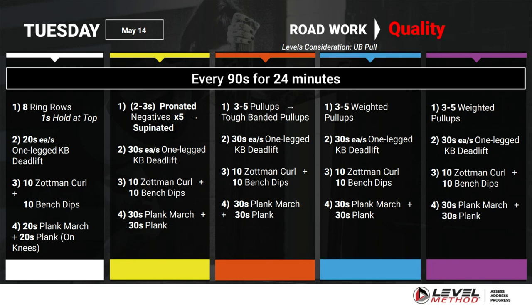And then the one-legged deadlifts are something we should be used to. We do a lot of bird dog cash outs in CVC, and it's showing up in our extra credit on CrossFit days as well. Zottman curl and bench dips, we're working those beach muscles, or arms, that day. And the plank march is a little twist on holding that plank during this time.